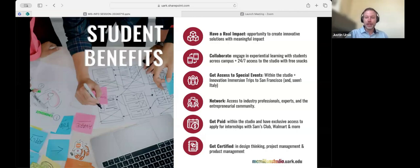Once the student has been on a design team, they can apply to become a project manager. That position is a paid position for them, which functions like an internship. For these students, they can have a real impact. They get an opportunity to create solutions that are not only meaningful to the organization that they're working with, but also sometimes provide the opportunity for an entrepreneurial endeavor to take shape.